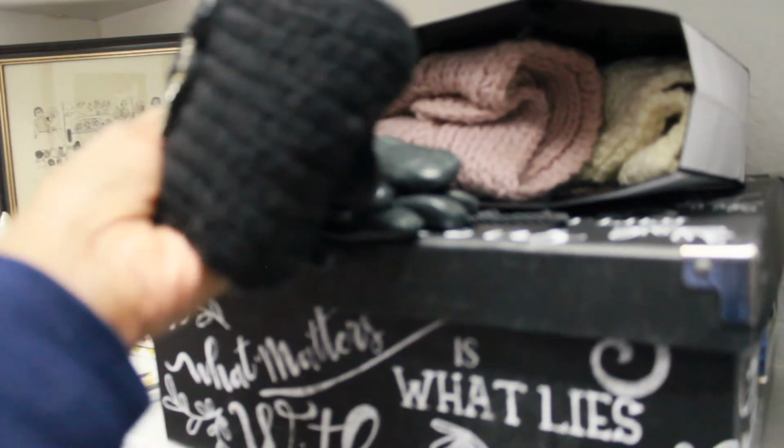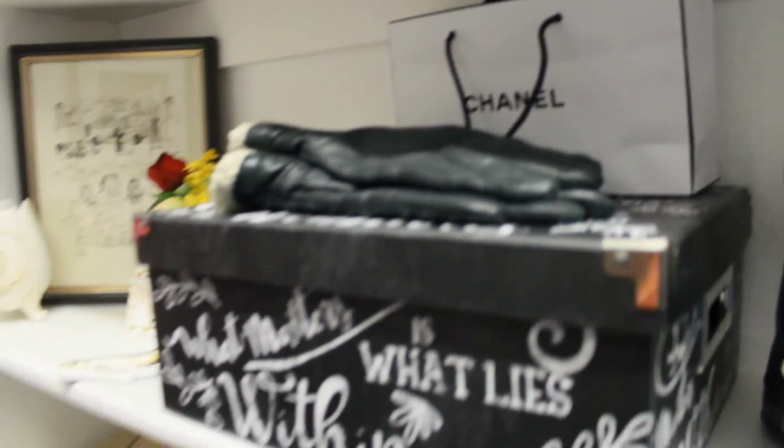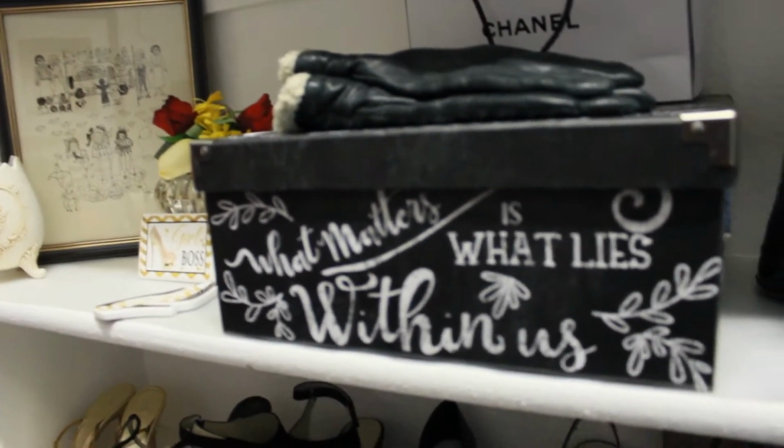But what I have in this sack are these little headbands, and I have about 3 or 4 of them. They were given to me as gifts from my friends, and one came from my sister, and I love to put those on in the wintertime. It just keeps my ears warm. I like that a lot. That's a pair of gloves.